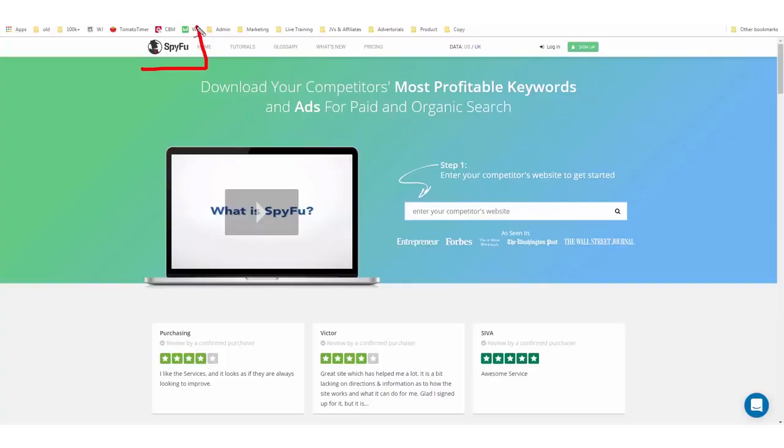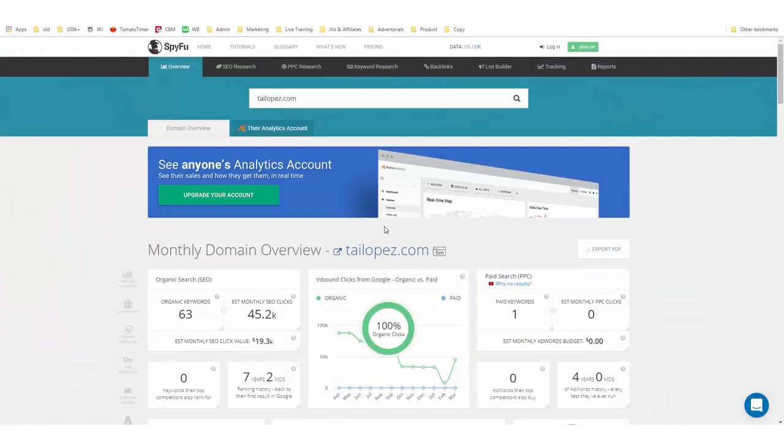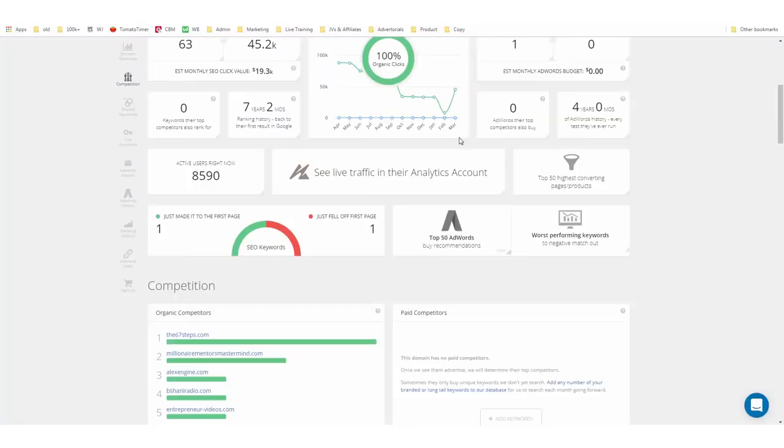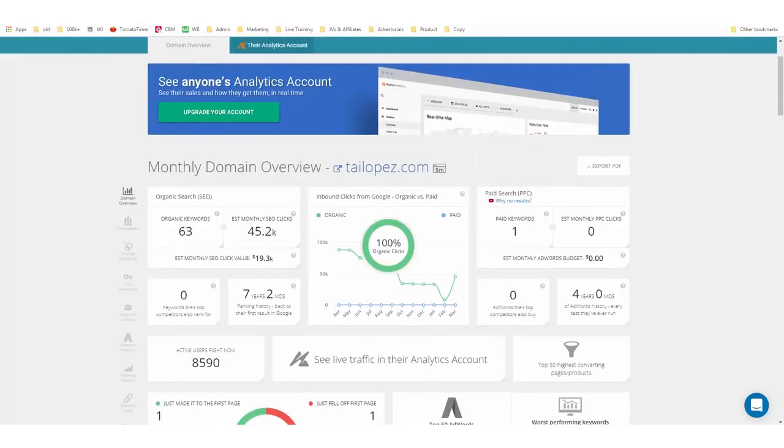Another great ad spy tool is SpyFu. Okay, SpyFu allows you to find Google search ads very effectively. And what I could do is I could simply search, something like tylopez.com and find where else they are advertising and what keywords they are showing up for. Okay, so that's very helpful if we're trying to find competitors or keywords to bid on.